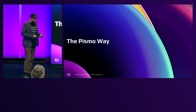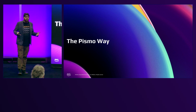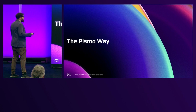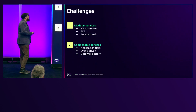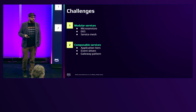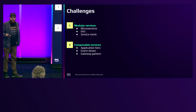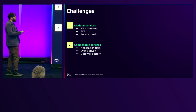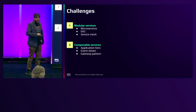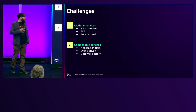When we talk about building this solid foundation, this is the bare minimum you have to build your platform on. Now, we can go one step further in each of those challenges. For instance, with modular services, it's a best practice to build your service as modular as possible, so you can leverage things like microservices patterns. You can use EKS, and we certainly do use EKS a lot. Leverage things like service mesh.